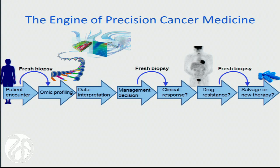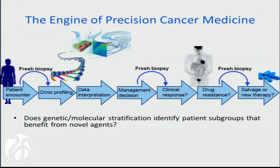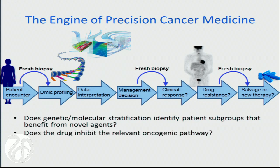So this engine and having it be in place is really what enables the possibility of the most exciting precision medicine trials, because it provides a basis for answering some of the major questions that are driving our attention in terms of new therapeutics. So for example, does genetic or molecular stratification identify patient subgroups that in fact do benefit from novel agents? Does the drug in fact inhibit the relevant oncogenic pathway? So doing biopsies here and profiling here can answer that question, because obviously if you didn't hit the target, you didn't really do the clinical experiment.